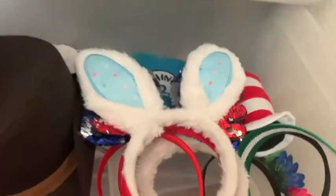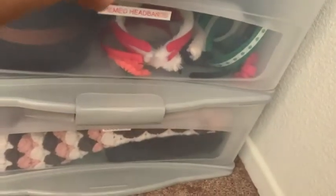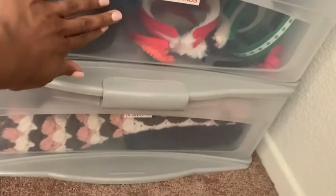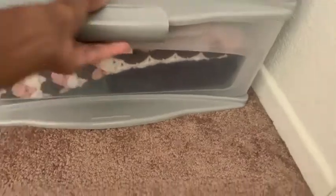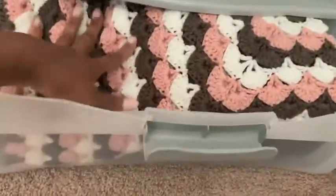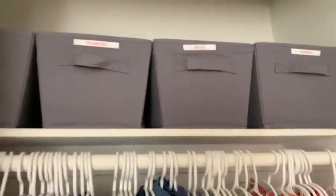And then this is her theme headbands, and I have everything labeled even though she can't read. But if my husband or my son are putting things away, they know where to put things, and she knows by how everything looks. And then on the bottom, we have it labeled, and it's blankets. And these are just additional blankets. So yeah, I love these little bins. Like I said, they were only $9 from Walmart, and I picked them up in that gray color.